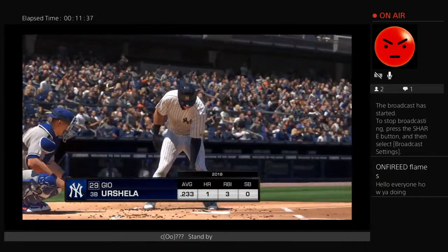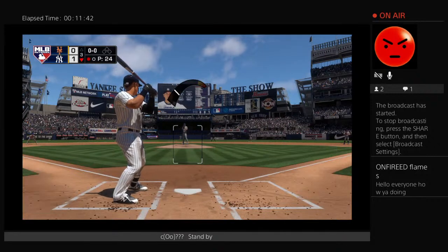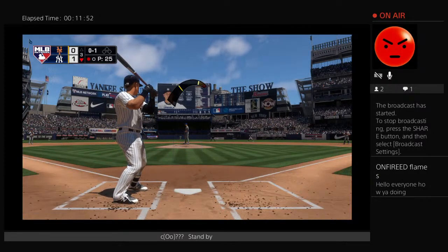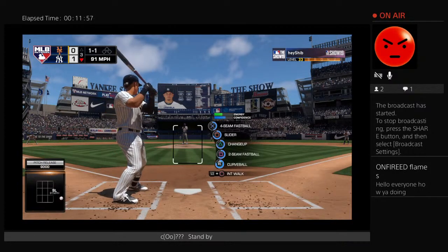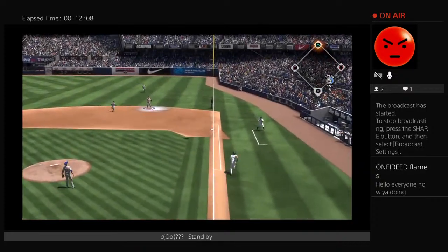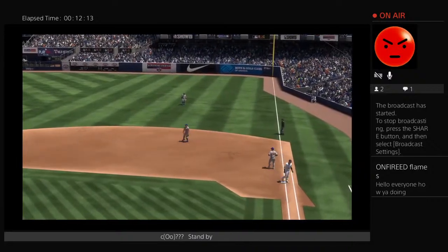Next for New York, Gio Urshela, as he'll get his first opportunity in this one. Urshela. And the pitch. Fouled off. A little too much bite on the breaking ball that time as it's well off the outside. Here's a high pop-up. And he'll put this away for the second out.